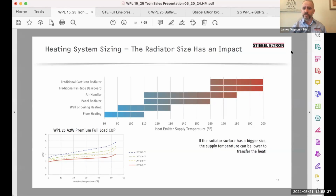We do not have any CO2 refrigerant products. We're not doing it. Our low GWP refrigerant is R290. That's something that's already in production in Europe.